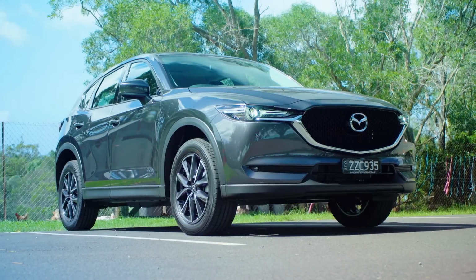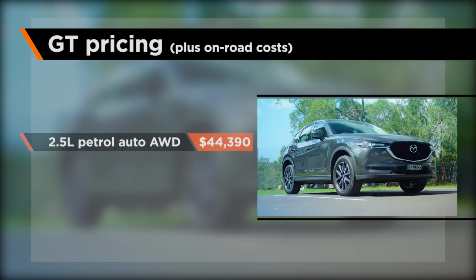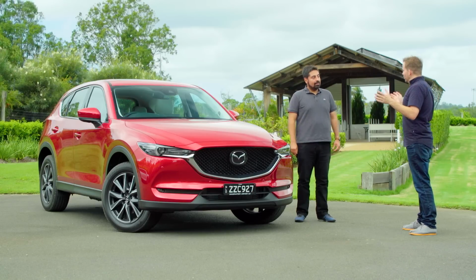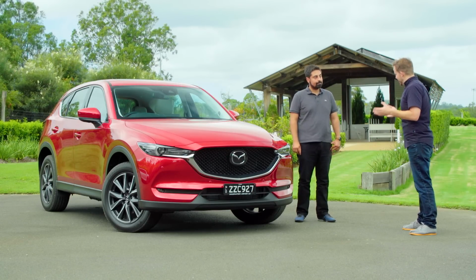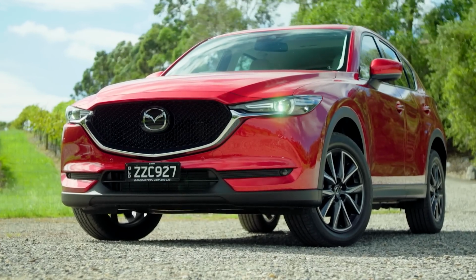The extra equipment doesn't come at a huge cost. The GT is $44,390 for the petrol and $47,390 for the diesel. So now we've driven all three drivetrains, and I think we both agree on which one makes the most sense for the car. But now we've got to consider the flagship model, the Akera.